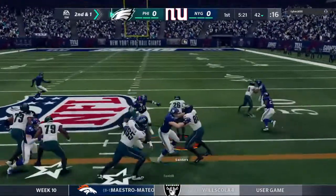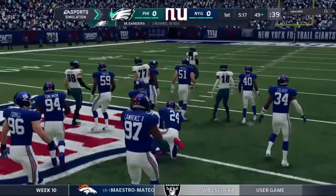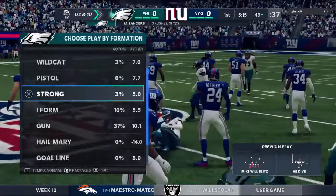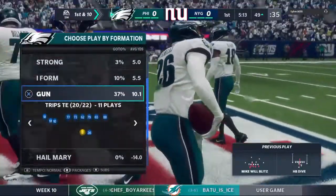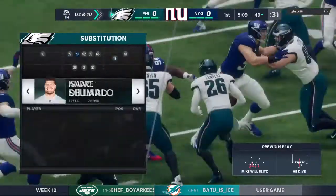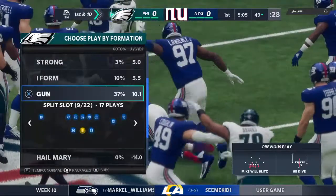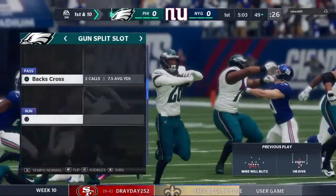It's a 2nd down run with Sanders. And he'll get it into enemy territory just across midfield at the 49. 9 yards to pick up there, and it's a first down. Well, I think that's what they're going to need to do here in the first half. You've got to take some pressure off of this young quarterback, and no better way to do it than to establish the running game early.